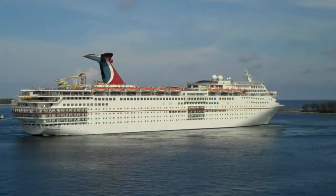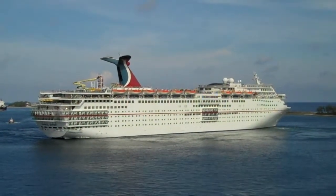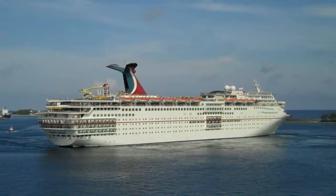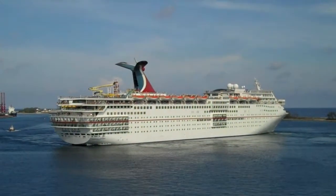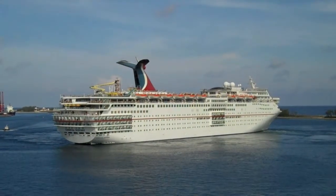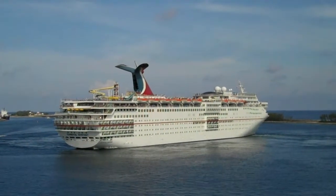When you think of the Ecstasy and the Fascination, which are only 70,000 tons, just imagine the Dream or the Sunshine or the Breeze, which are even larger ships, being able to maneuver that accurately. And you have to figure, you've got a multi-million-dollar, if not a billion-dollar ship, and you definitely don't want to scratch the paint on that.